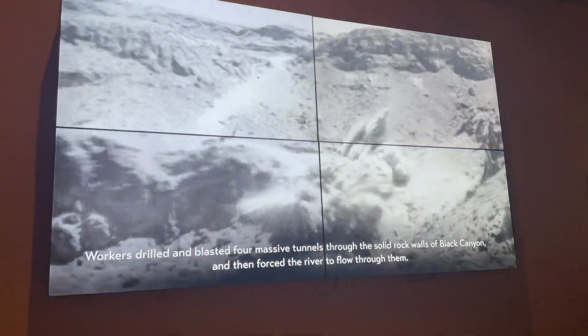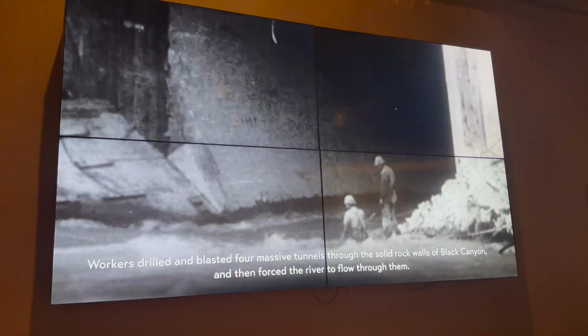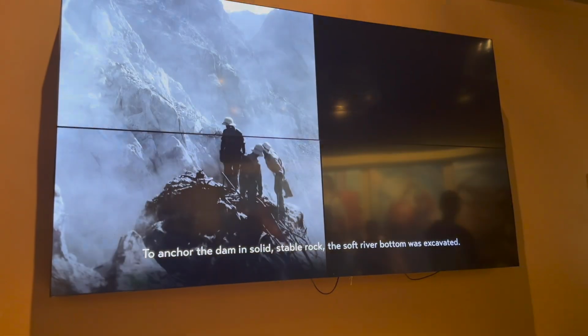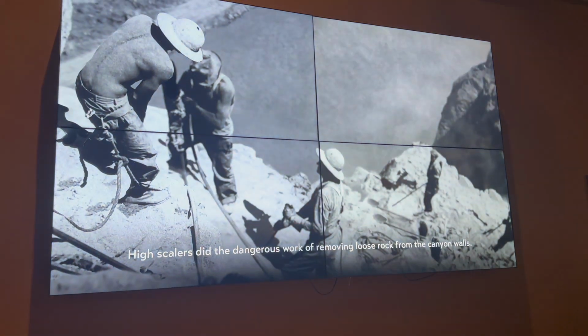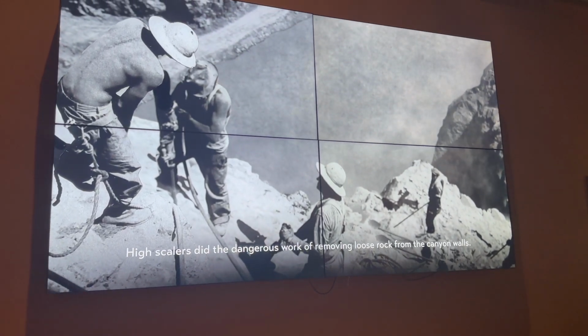Workers drilled and blasted 4 massive tunnels through the solid rock walls of Black Canyon and then forced the river to flow through them. Behind the dam, to reach solid, stable rock, the soft river bottom was excavated. Ice skaters did the dangerous work of removing the loose walls.